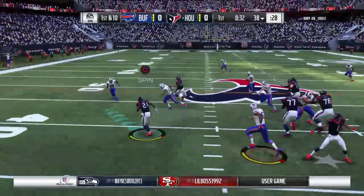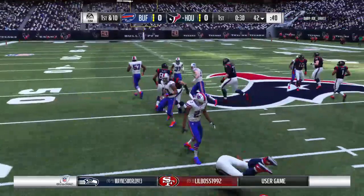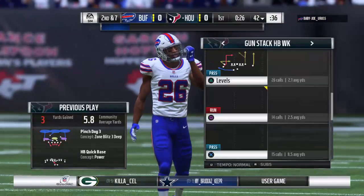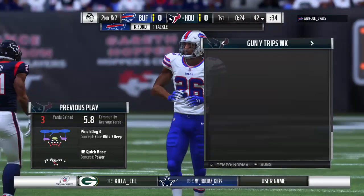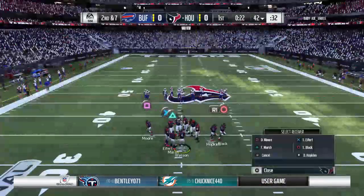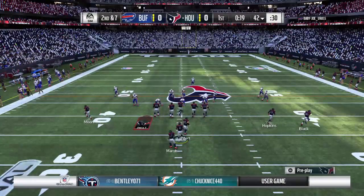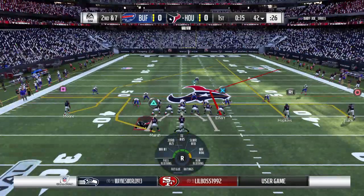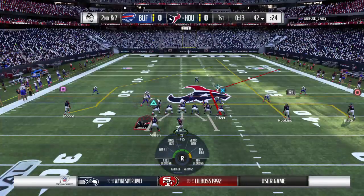They'll run it now out of the gun. He'll get about 3 as he's brought down right around the 42. What's the old expression, 3 yards in a cloud of dust? In this case, it's dust-covered pellets. It's no longer that old grass that we used to play on and chew up. Now we've got that artificial surface. You see the pellets go up. Still a nice play by the defense.